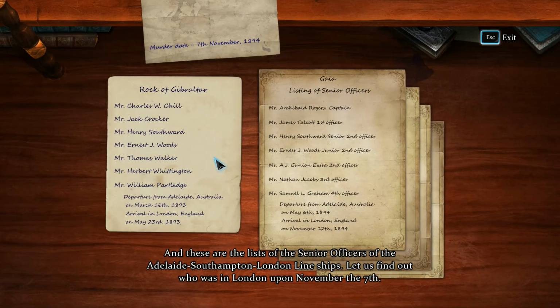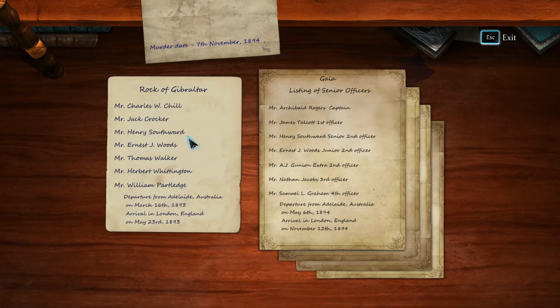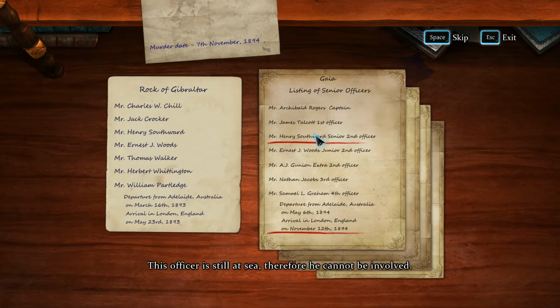And these are the lists of the senior officers of the Adelaide, Southampton, London Line ships. Let us find out who was in London upon November the 7th. All we need to do here is to check off one list of names to the others. So, this officer is still at sea, therefore he cannot be involved. This officer is still at sea, therefore he cannot be involved.